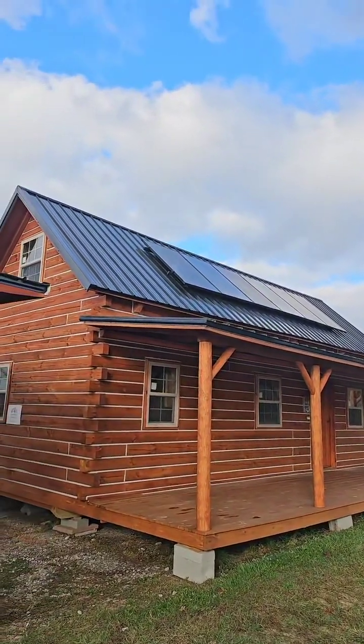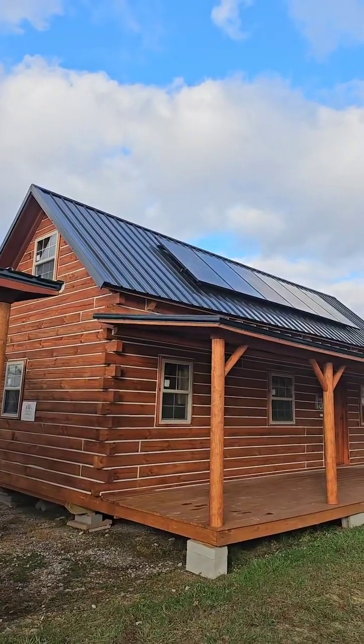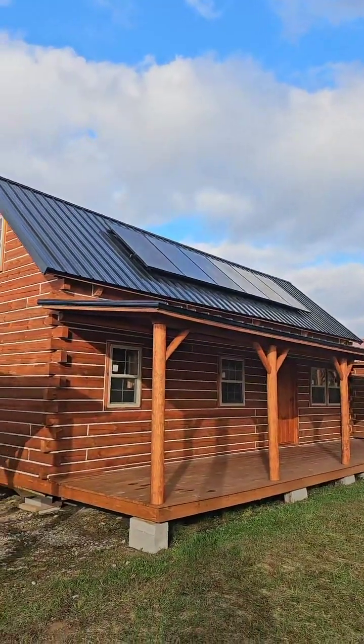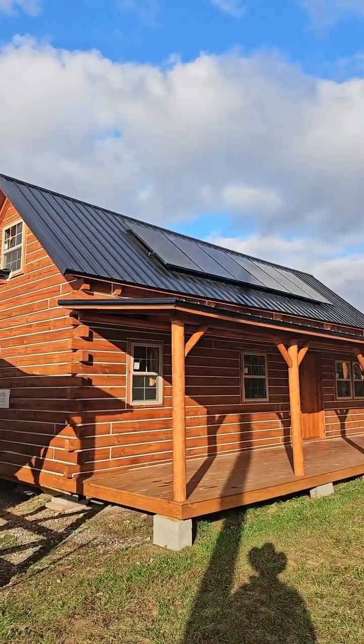This is a 2-story, 2-bed, 1-bath, 1-laundry room cabin. This is just shy of 800 square feet, guys. Got a beautiful 6-foot by 32-foot porch. Absolutely stunning. This is one of our best sellers on the lot.